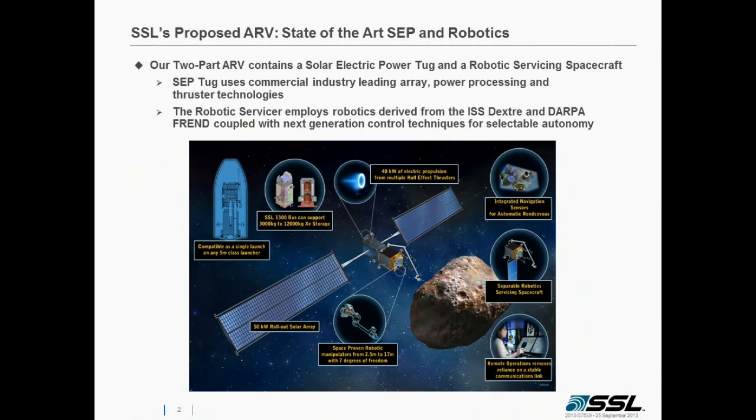Satellite servicing is an obvious one that everyone knows MDA has been interested in for years and continues to be interested in, along with other folks. And most of the technology that's needed for satellite servicing is also applicable to this asteroid mission. So our idea is, let's build these modular blocks that we can take the pieces of and then use for here, but also use them in other missions.